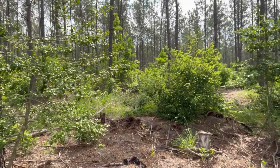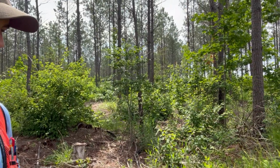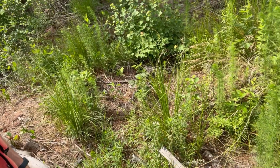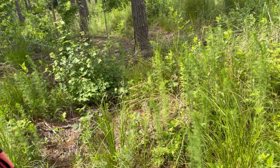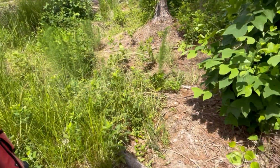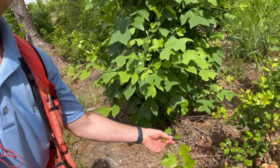Hey everyone, so I told you I'd take you to a stand that was thinned right at a year ago. And as you can see, we have got a lot of fresh browse growing. A lot of good looking stuff. We got a lot of poplar, we got a lot of maple, we got a lot of oak. If you look down here closer, we got some blackberry, native grasses growing. Right over here, we've got some nice greenbrier growing.